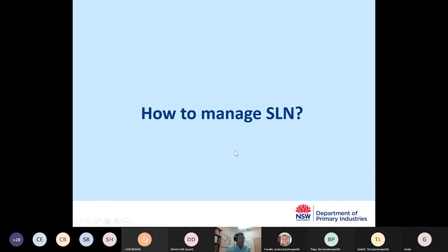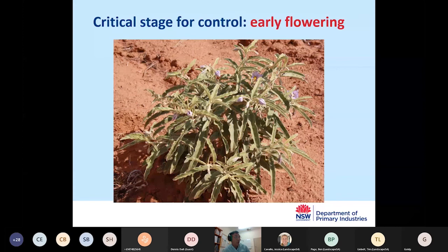Now, I just want to touch base on the principles of how to manage Silverleaf Nightshade. First and foremost, I want to highlight the timing of the control. I hope at the end of this webinar, you can remember early flowering. If you look at the plant closely, not sitting inside the vehicle, but looking from a distance, you only have a few flowers. You can't see any berries. And this is the perfect time to do any sort of control option, either grazing, spraying, or slashing.